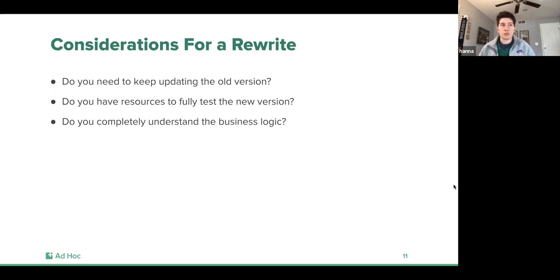So let's talk about rewriting an app first, because conceptually it's a bit more straightforward. Some things you may want to consider. As you're working on the new app, do you need to keep supporting and or developing the old version of the app? And if so, do you have the resources to devote to a rewrite and supporting the old app as it gets rewritten? Do you have the resources to fully test the new version? It may be easier, I think this is debatable, but it may be easier with incremental approaches to test smaller changes over time. And then, do you completely understand the business logic of the app that you're rewriting?